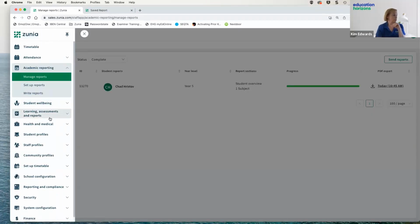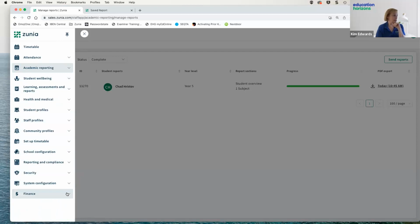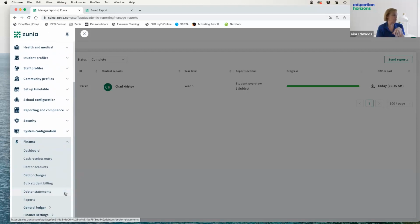Now, I did talk about the finance system, and I did do that at a high level. This is the whole area where it is managed. Debtor accounts are set up, bulk billing runs are applied, student charges are applied, that flows through. It can manage like the 50-50, 70-30 monthly plan, dad's paying monthly, mum's paying term or yearly, and they're doing different payment methods. It has the ability to manage all of that side of it.